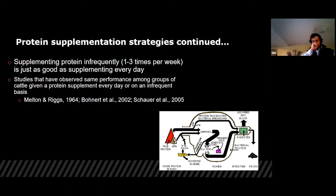And so this goes to show that you don't necessarily need to have protein available every single day for your animals. If you check out some of these studies that I've listed below, they've compared growing steers receiving a protein supplement every single day versus receiving protein 1 to 3 times a week. And I believe the most extreme case was a study done in Texas. I don't know which one of these it is, but they tested steers getting protein every single day and steers getting protein once a week. And they actually had the same exact performance.